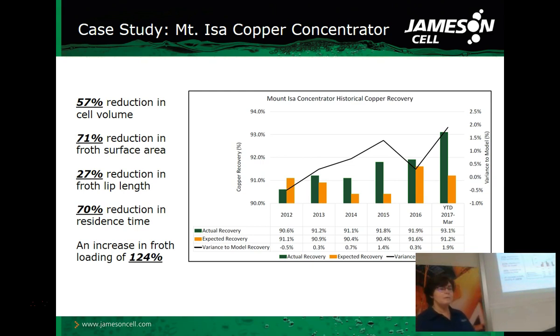So you've got a lot less equipment, a lot smaller equipment. There was a 71% reduction in froth surface area. There was a 27% reduction in froth lip length, and a 70% reduction in residence time. Yet the performance is the same. So that should tell you, for cleaner circuit design, you don't need all those things. You just need the right bubbles to get the job done.